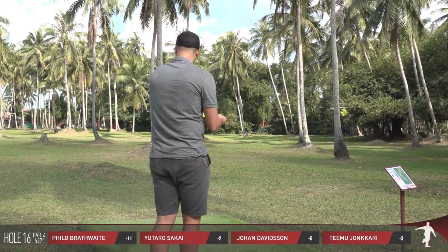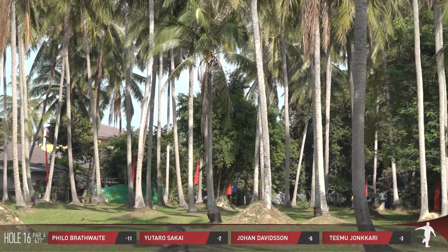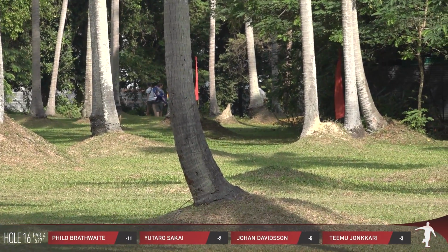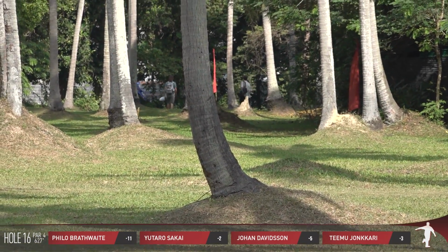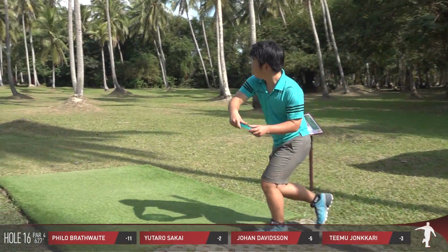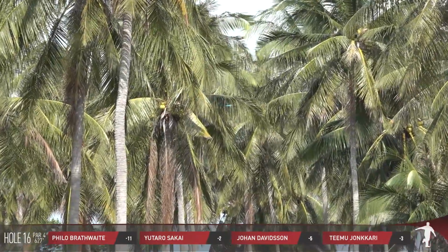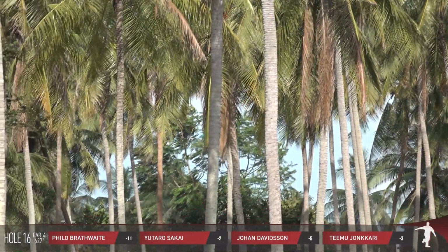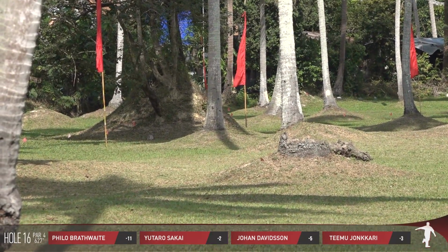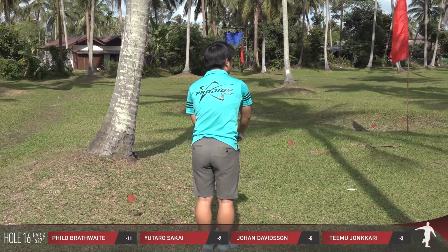Yeah, and he was a little bit pinched earlier on the last loop and was too close to the bushes and had to throw a tricky approach. So maybe he's trying to get in better position for an easier approach. So that stayed in the air a little too long, and he's going to be in a similar spot that we saw Philo last round, kind of pinched on that right side. Taro looking for the same line that Johan went, but he gets it a little too nose up and it filters out left OB. That is the mistake you can't make on this hole, is letting it hyzer out too much.